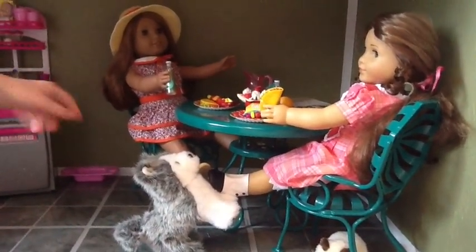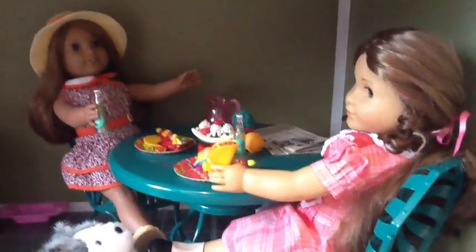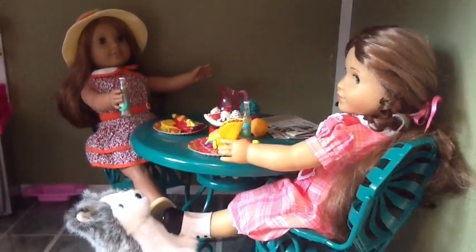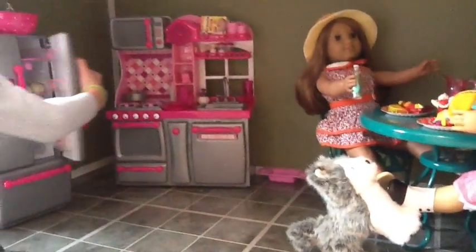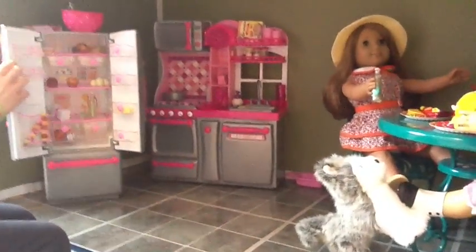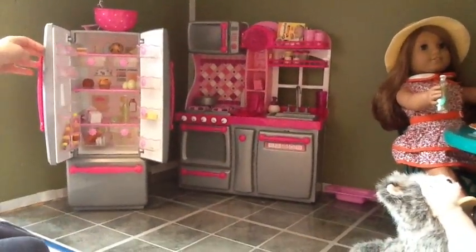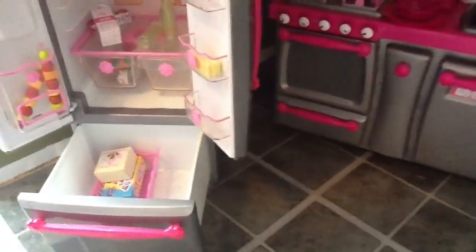This is Kit's table, which I have the Fiesta Set stuff on it, and some fruit, banana split, and pitcher, and some kitten's driver, and that stuff. This is the doggy bowl, which is just made of a kitchen sink thing. This is the fridge. There's a lot of stuff in it, but I won't have enough time to show you everything. It's from Target, and it's really cute. It's got a lot of stuff in there.